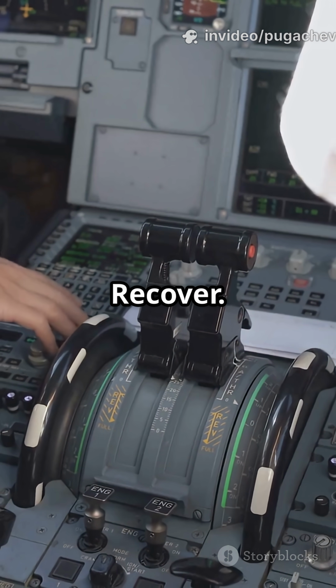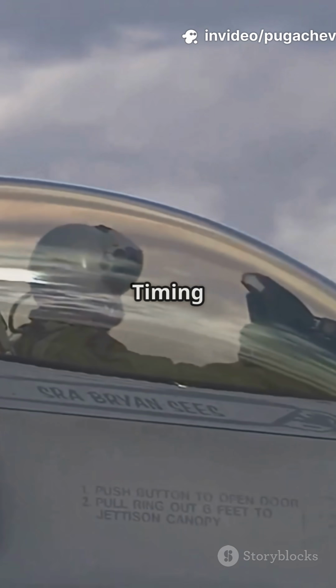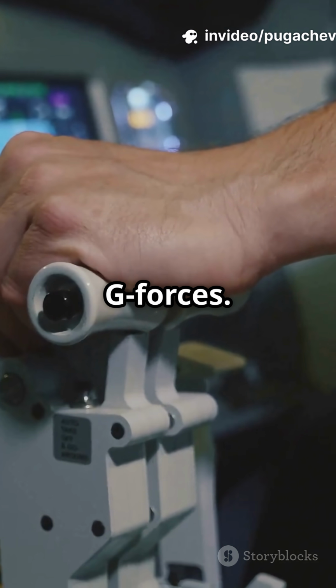Step 4. Recover. Once you've wowed the crowd, or shaken off a missile lock, you push the stick forward, return to level flight, and throttle up. Timing is everything. Now let's talk G-forces.